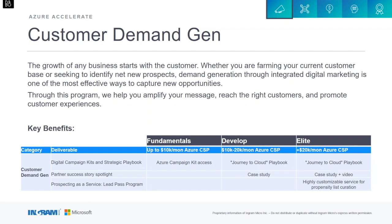And for those partners that have made the investments to get to the elite category, we'll even be passing you curation of lists of qualified leads that really want to work with you to help build up that solution and also help you to close business. So we're looking to make those investments with you. If you invest with us, we will then invest with you back to feed you back leads when you get into that top tier in that elite category.